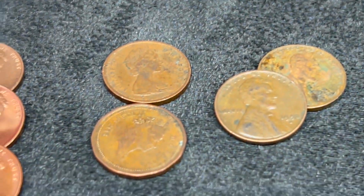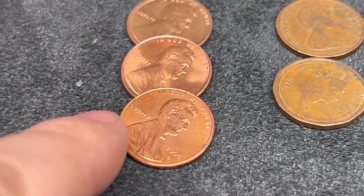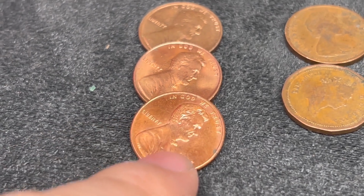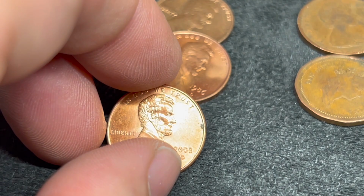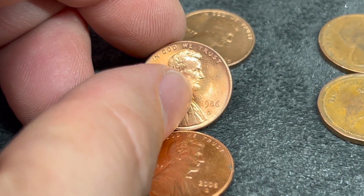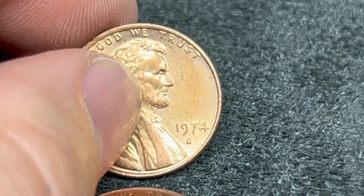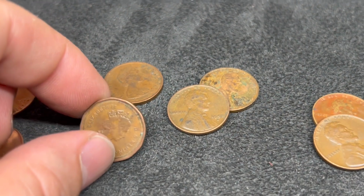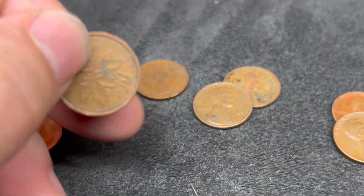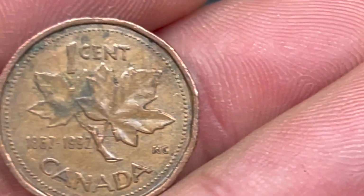I did get 3 book replacements. I've already checked these against the book. I pulled about 7 or 8 stunners, and these 3 are going to upgrade my book, and I'll show you that here in just a second. But that 2008D, the 1986D, and this 1974S are all nicer than the ones in my books. We did get a couple of Canadian pennies. This one, I believe, is the centennial year, if I recall.